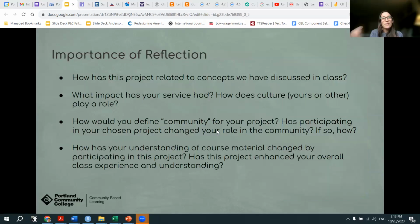All right, so after all of these CBL experiences, no matter what they are, how they're assessed is on a reflection that they submit. And so this is a really crucial piece of the CBL process, at least for us at our college, because it's how we as the instructors know what the students are taking away from our projects.